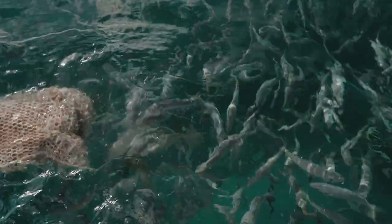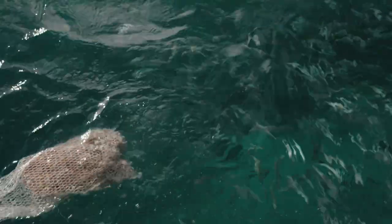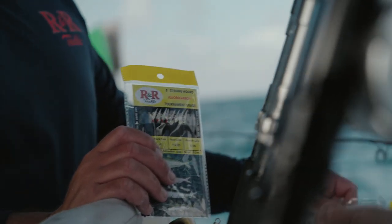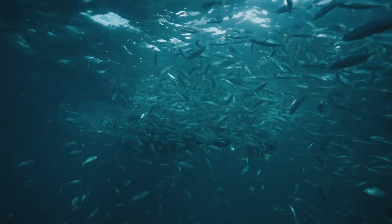Ray utilizes the deployment of chum bags to school the small fish around the boat. And then it's quick work with one of Ray's patented R&R sabiki rigs to fill the live well full of bait.